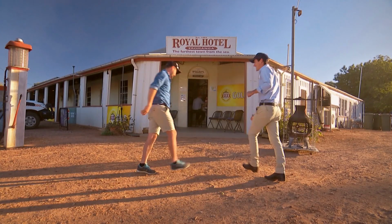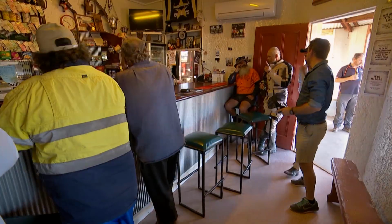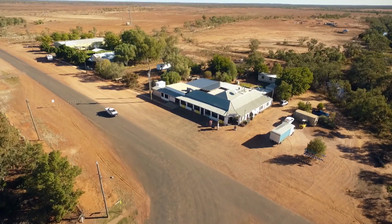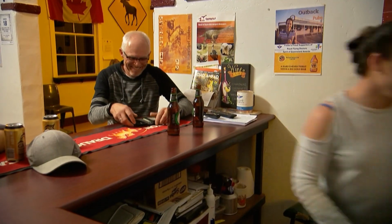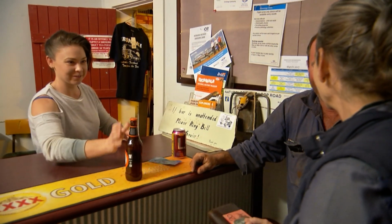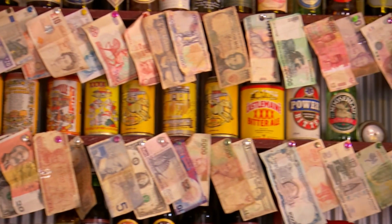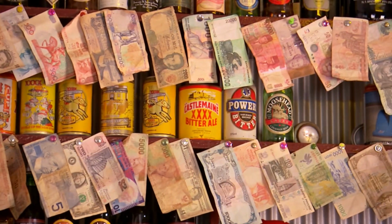Let's get in there. The Old Royal was built in 1885 and it's an oasis in the desert, a classic outback pub filled with colourful characters. The job of tending the bar belongs to Kayla Lilburn. What do you reckon sets country pubs apart from the city ones? I'd have to say just the amount of memorabilia and then just the people that are here. Just a family sort of affair and it's just friendly.